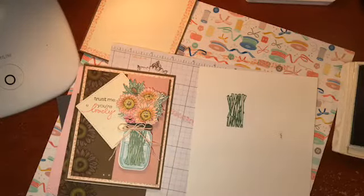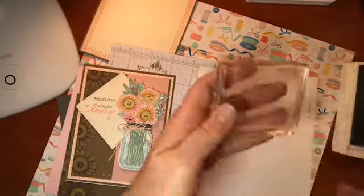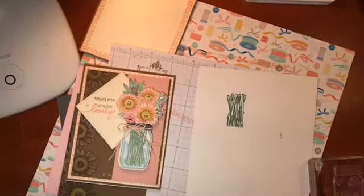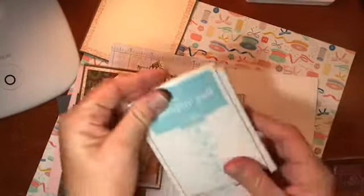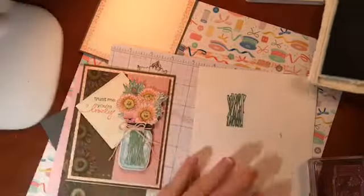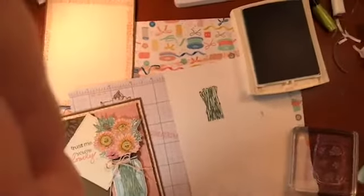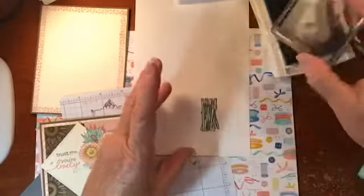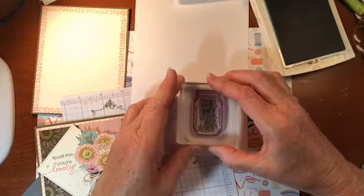And grab out the jar. Okay, and let's put Pool Party on that. Okay, let me get my light out of the way here. All right, so Pool Party. Oops. Now, I've got it upside down, so that's the only thing you do want to make sure you're stamping: the top of the jar, where the stems are thinner.